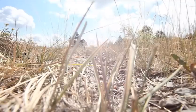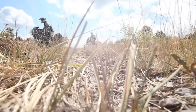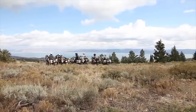As the riders look back on the highs and lows of their journey, they think about the varied landscape that Utah has to offer, from the high mountains of the Abajos to the fierce and rugged terrain of Lockhart Basin.